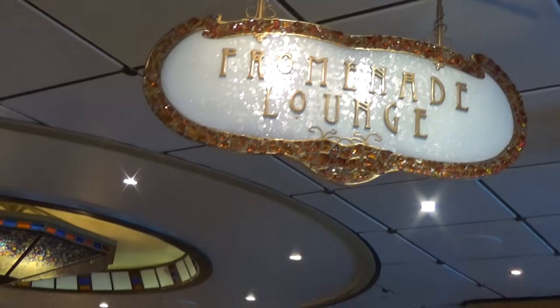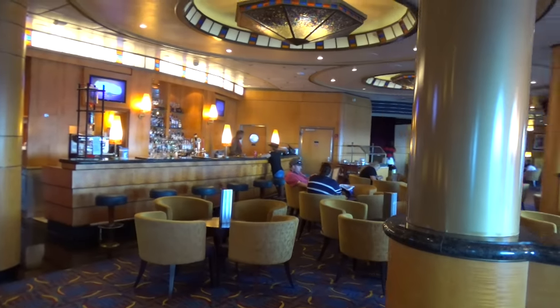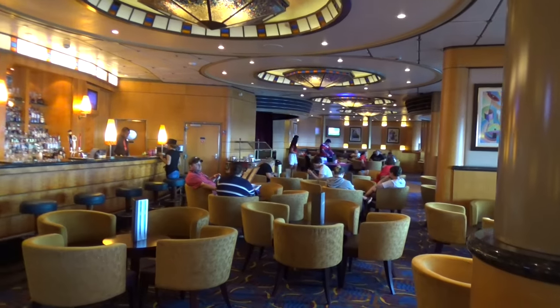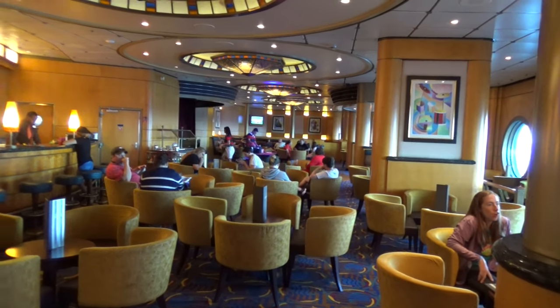Greetings from the Promenade Lounge, which is on deck 3. And this is an area where they do a whole bunch of different stuff. They'll have trivia in here. They'll have animation classes where you can learn to draw a Disney character. They'll have music in here as well. Origami.